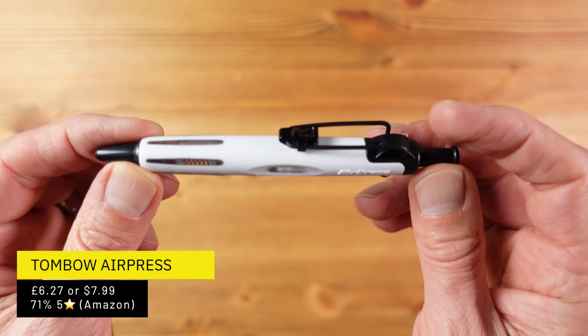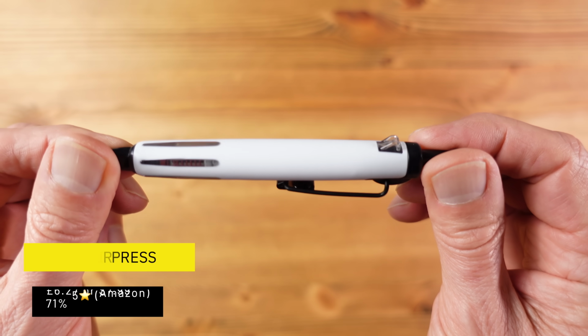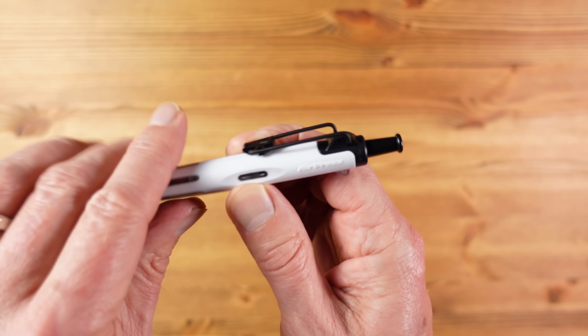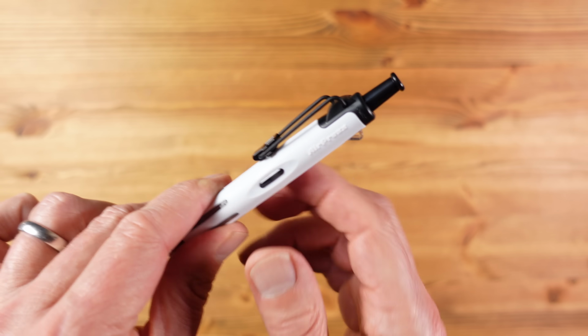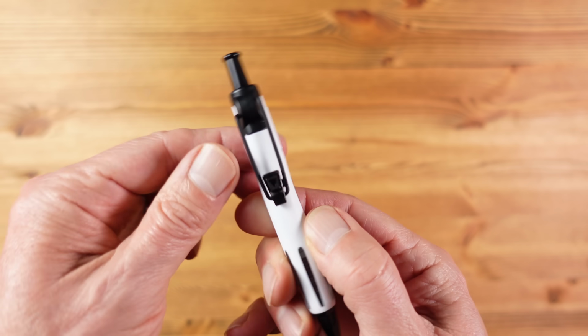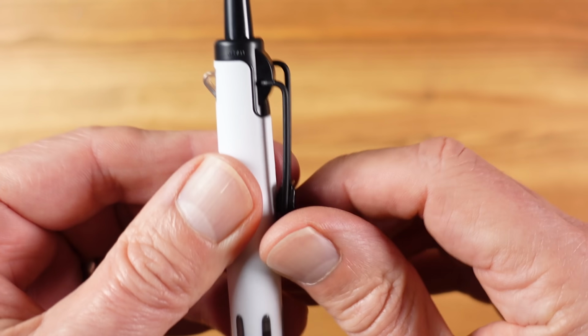This is the Tombow Airpress Pen, a fantastic ball pen from a respected pen maker, and such good value for what it offers. The ink becomes pressurized when you press the clicker, so it can write at any angle, including upside down. It has a great rubberized grip, a lanyard hole, and a really practical pen clip which opens wider than any I've seen, with a rubber grip at the end so you don't lose it.